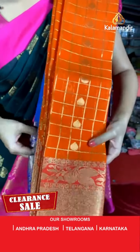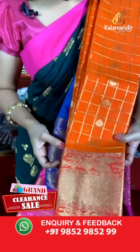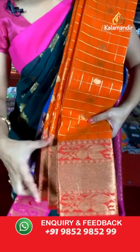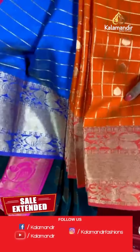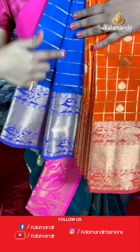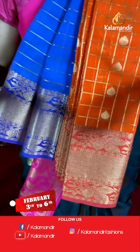So here is the next combination for you all, which is a dark orange colored saree with a combination of coral on its border and blue on its pallu. So the blouse piece is going to be the same blue color. Let's have a look at the pricing details.